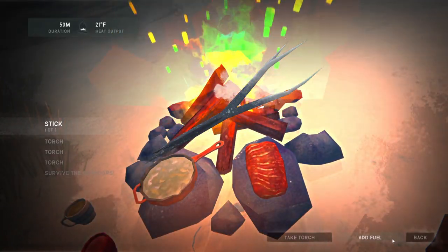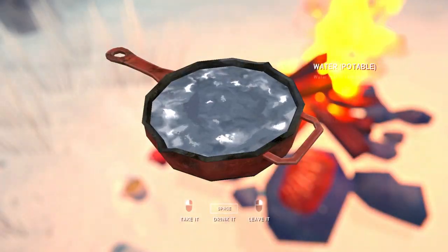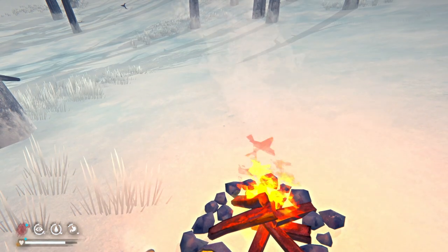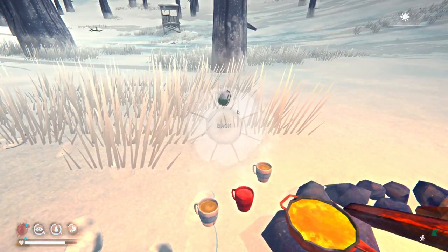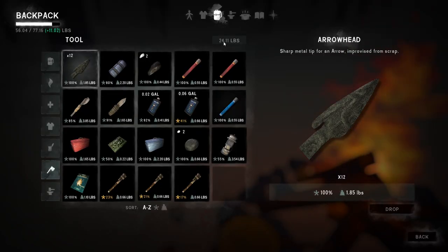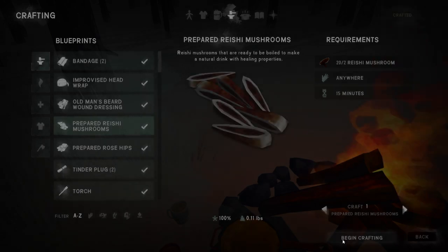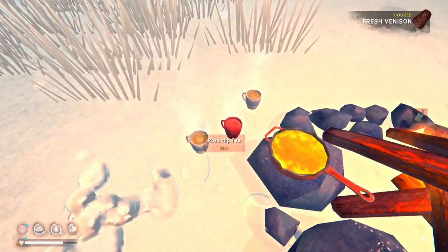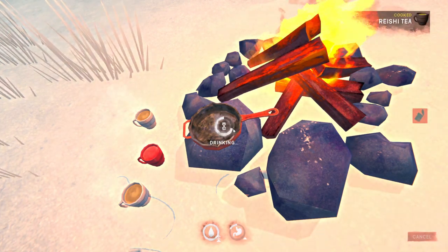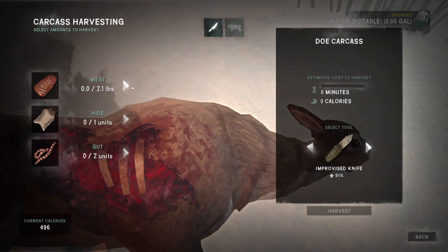Let's add some more fuel. I gotta get this fire hotter. Okay. That's gonna have to do. Take that. Cook. I can make another tea. And that's 6 minutes there. I'm still so cold, man. Jeez Louise. I want to craft another one. Oh, I'm warming up now. That's good. Take that. We got an hour. I'm going to drink this tea. Yeah, drink that. And we'll make another one. Cook. And I'm going to harvest this.